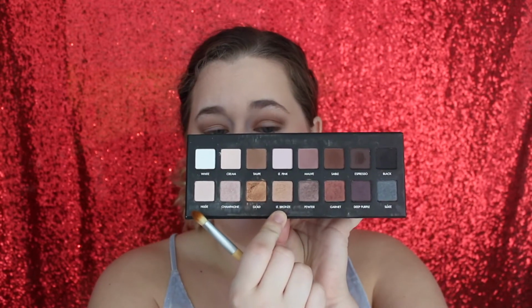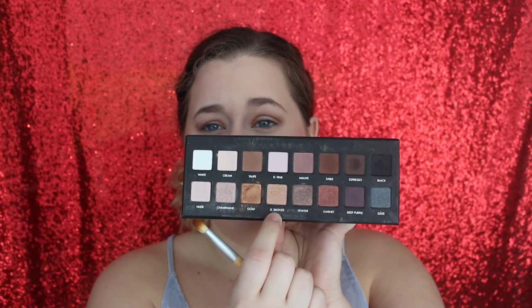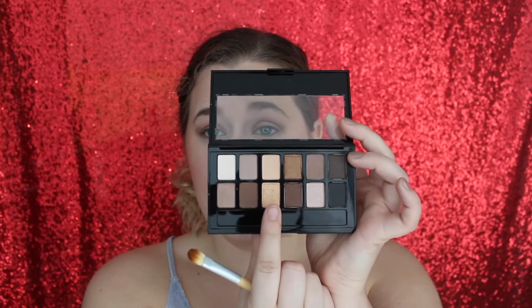From the Maybelline The Nudes palette, I'm going to apply it on my drugstore side. These colors aren't identical, but once they're applied on the skin, they do look very, very similar and give the same look. Tea Bronze, which I think is short for light bronze, which is this shade right here, and I'm going to apply that on my eyelid. And then from the Maybelline The Nudes palette, I'm going to take this shade right here. Apply it to my eyelid.